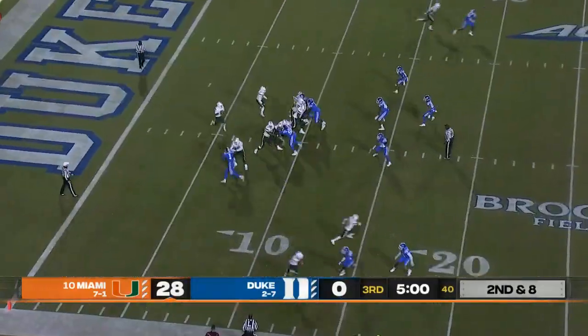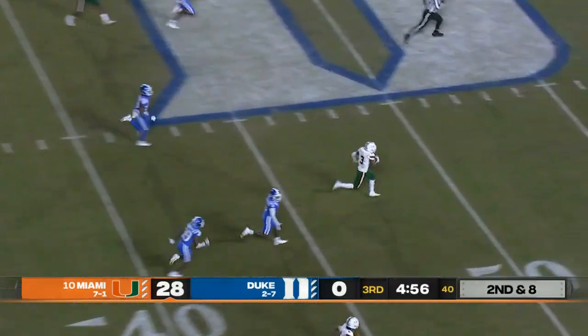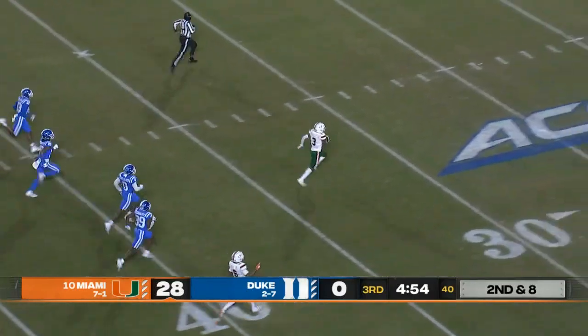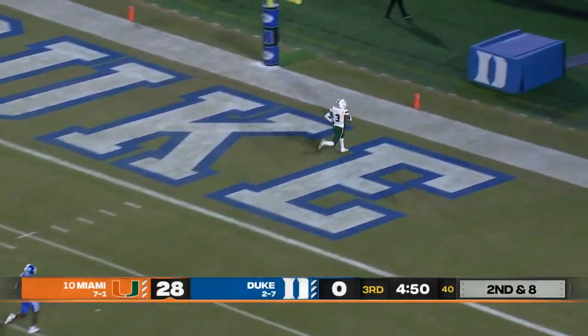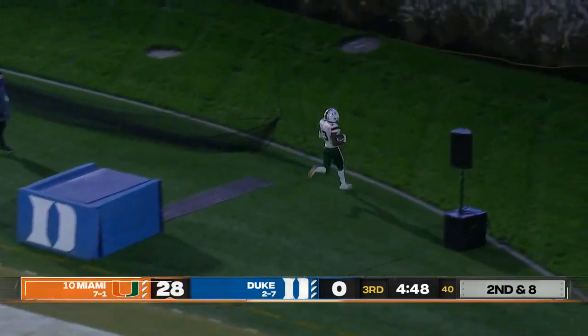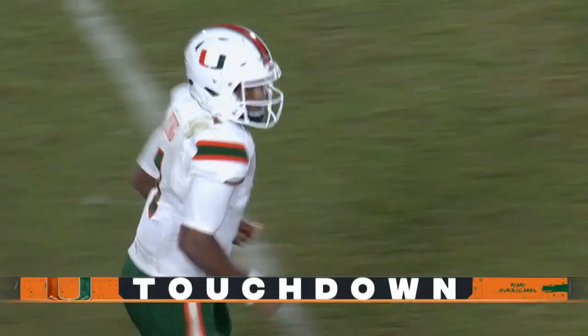Miami playing for the first time in 3 weeks. Harris can be maybe a target here. It's going to be Harley right down the center of the field. 30, 20. Forget about this. Mike Harley is gone. Touchdown, Miami. 89 yards for that strike.